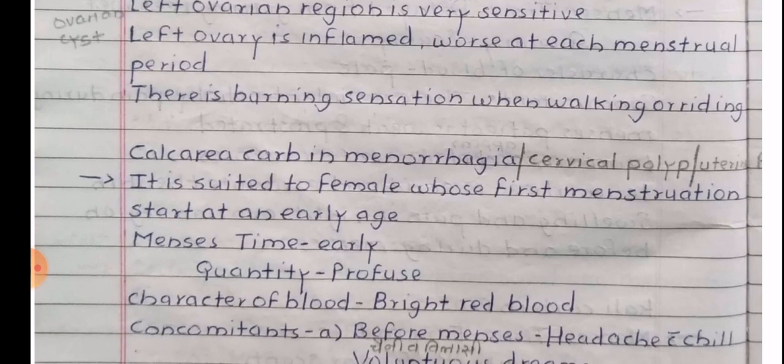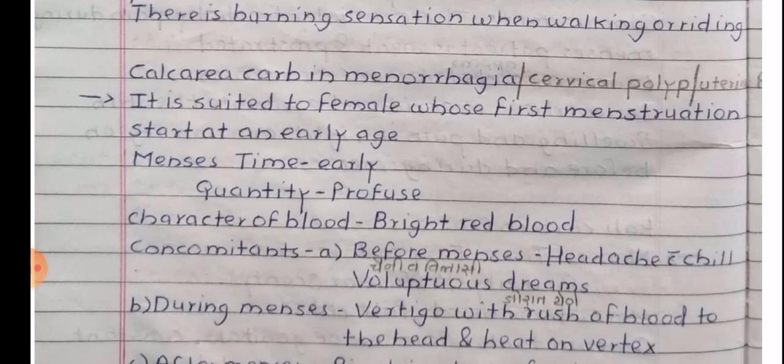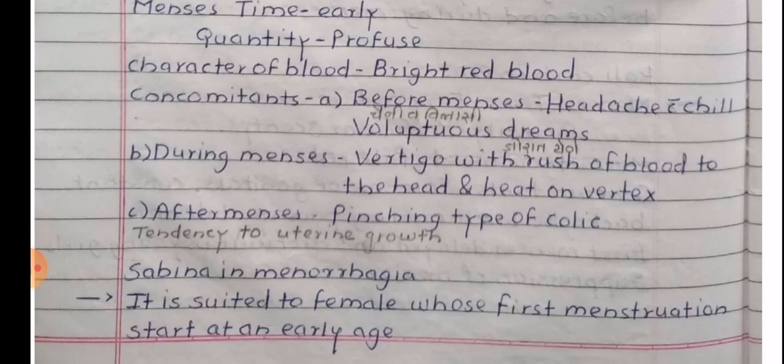Calcarea carb in menorrhagia or cervical polyp. It is suited to female whose first menstruation starts at an early age. Menses time early, quantity profuse. Character of blood bright red blood. Concomitants before menses headache with chill, voluptuous dreams. During menses vertigo with rush of blood to the head and heat of the vertex. After menses pinching type of colic.